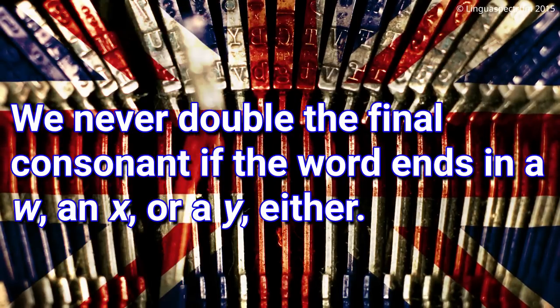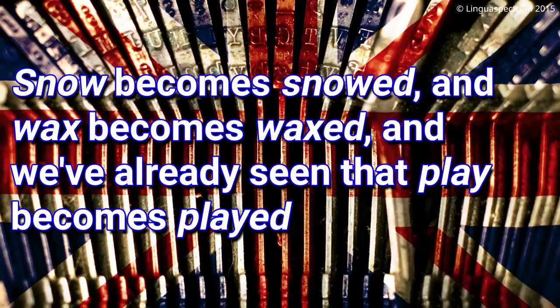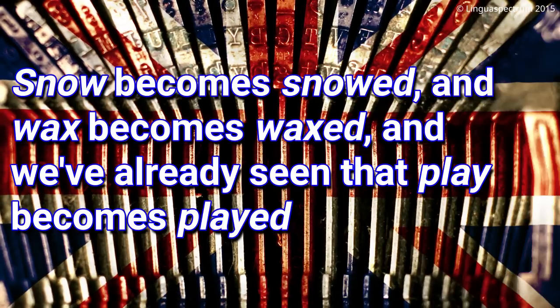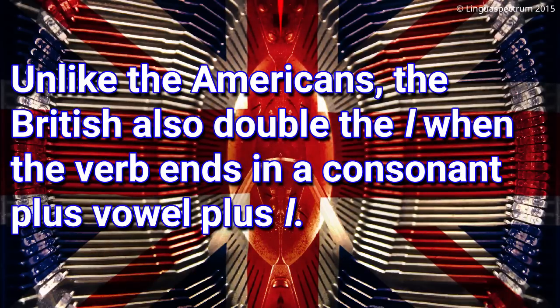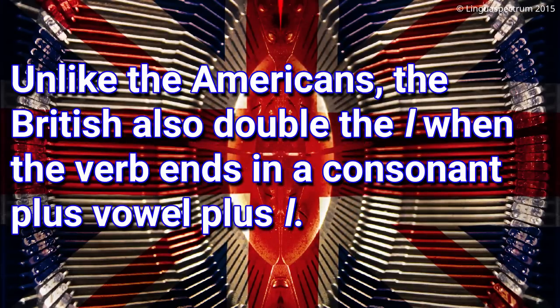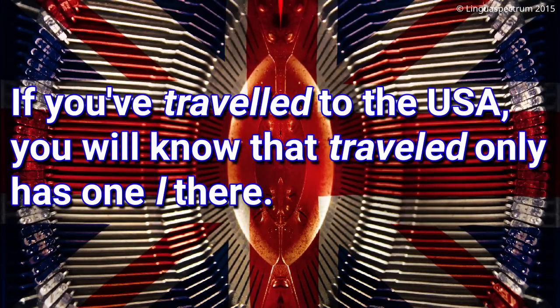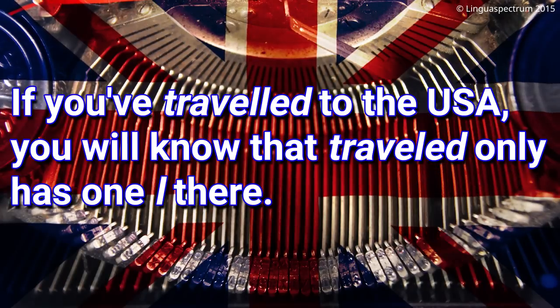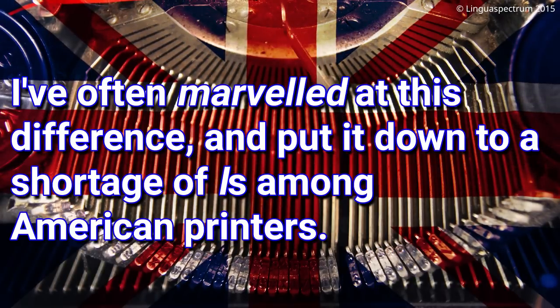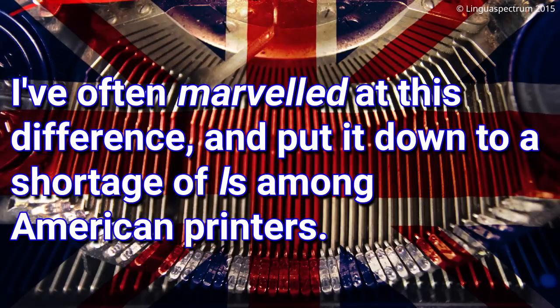Snow becomes snowed, and wax becomes waxed, and we've already seen that play becomes played. Unlike the Americans, the British also double the l when the verb ends in a consonant plus vowel plus l. If you've travelled to the USA, you'll know that travelled only has one l there. I've often marvelled at this difference and put it down to a shortage of l's among American printers.